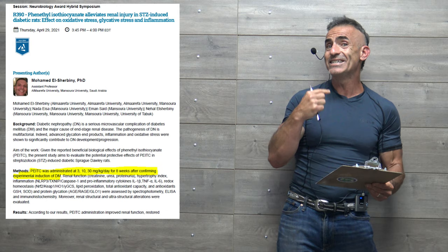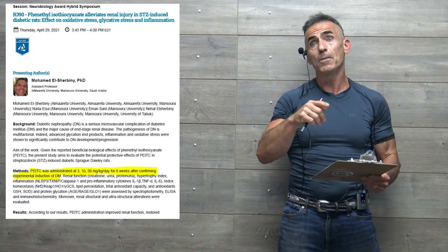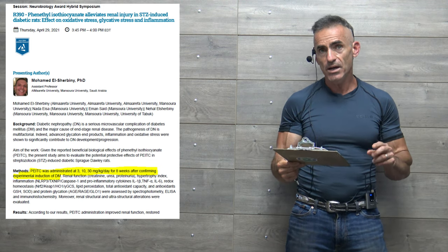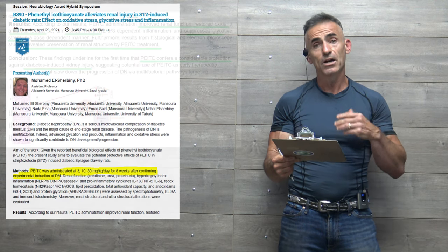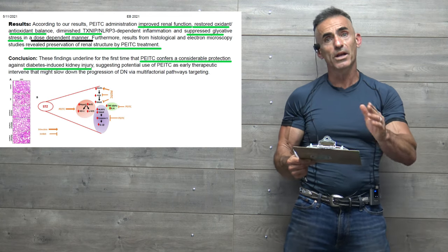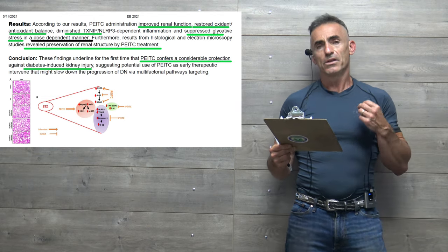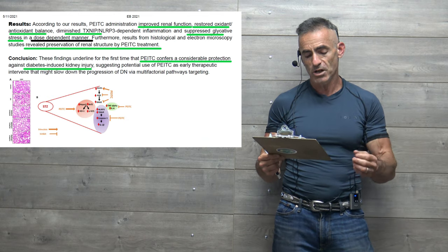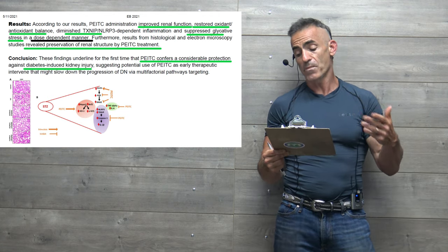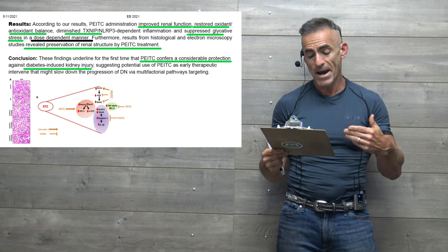Now we're going to go into the abstract to see exactly how it did that, in case someone wants to draw some other correlation and relationship to possibly helping other kidney ailments. To proceed as follows. Dosaging. The PEITC was administered at 3, 10, and 30 milligrams per kilogram a day for 8 weeks in the animal model. The reason that's important is because the benefits appear to be dose-related, meaning the more, the better. To proceed, results. Quoting, our results, the phenethyl isothiocyanate administration improved renal function, restored oxidant-antioxidant balance, diminished TXNIP and NLRP3-dependent inflammation, and suppressed glycative stress in a dose-dependent manner.